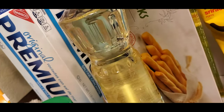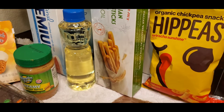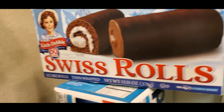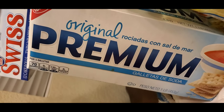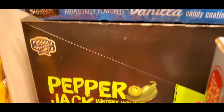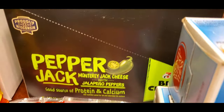Imagine, I have cooking oil for the first time. I hope next time they're gonna add the big one, bigger than that. I have peanut butter, Swiss roll. I have this original premium cracker. Organic chickpea snacks. I have this pepper jack jalapeno pepper cheese. I have 2 bucks of that.